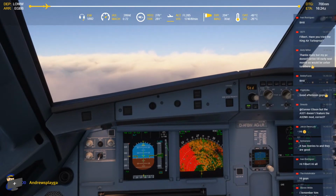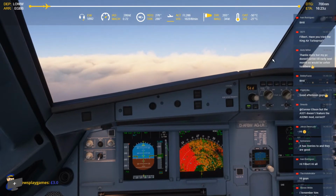Grüß Gott, Austrian 670, passing level 255 for level 120, information Alpha.